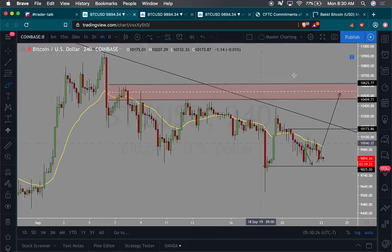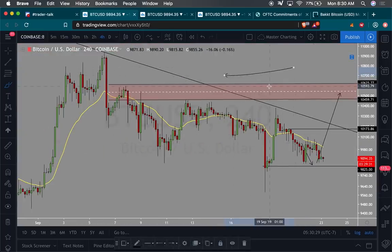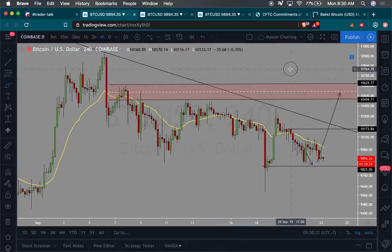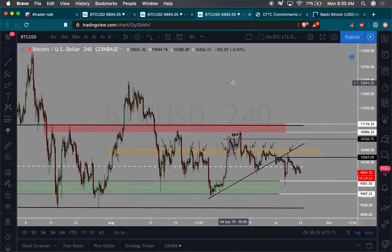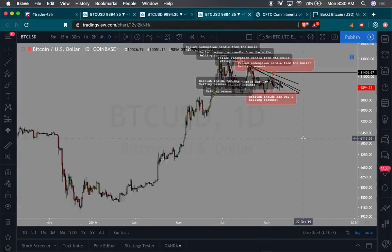This chart right here, where we could bounce up to this area right here, short squeeze everyone, and then push back down. Okay, we still have a big resistance right around 10,900, so there's a lot going on up there. I don't know if we're going to even get up that far in the next coming days. We'll have to see exactly how this whole Bakkt launch and the coming few days are going to work out. For the most part, we're already coming really close to apex.